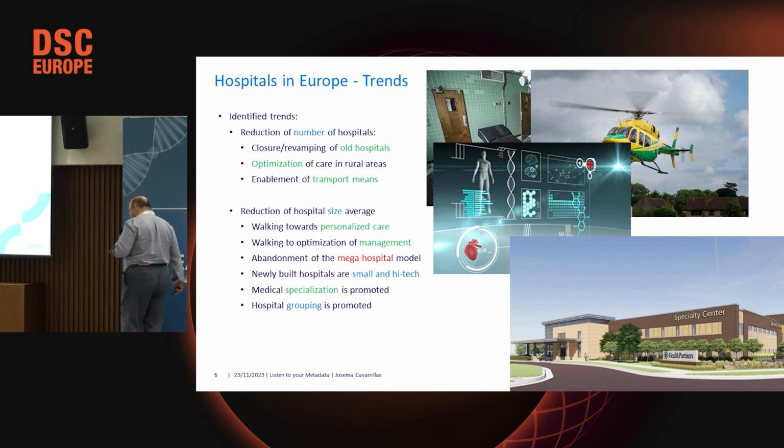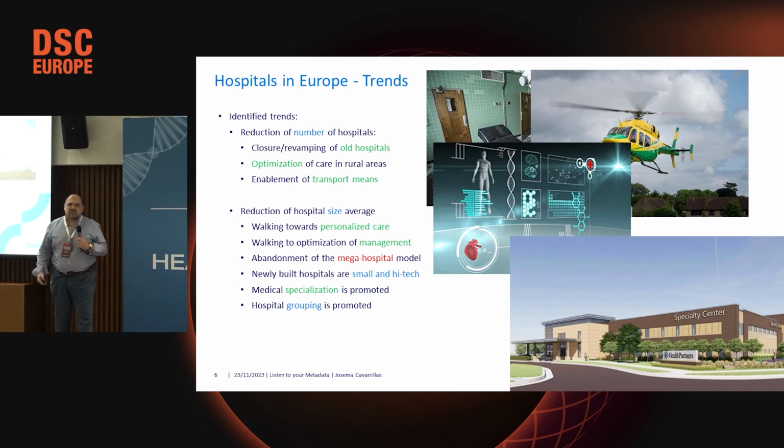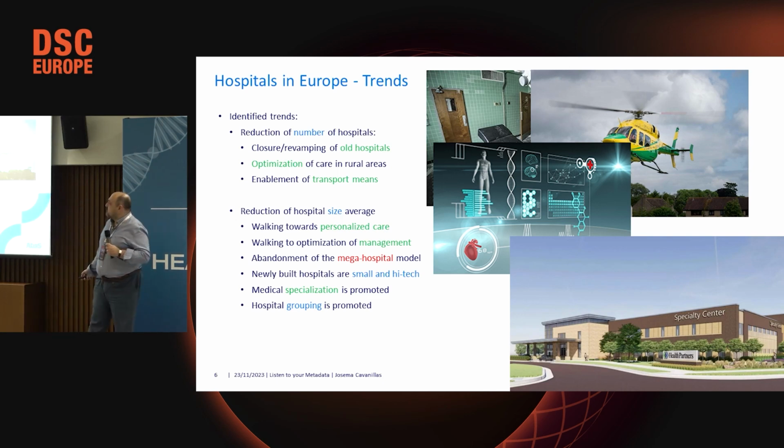And they are optimizing rural areas. So basically in rural areas, instead of having 3 hospitals, they are coming to 1 because they are enabling new transport means and they are covering the same rural area with only 1 hospital, thanks to putting basically heliports in every village. That's happening in southern Spain for sure, but also in many other parts of Europe.